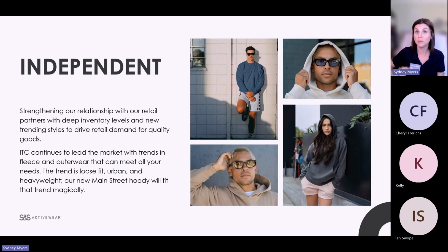And then Independent is one of our top growing fleece brands. Tons of options, great trendy colors for men, women, youth, down to even toddler. They have some hoodies, full zip jackets, and joggers in toddler sizes, shorts in toddler sizes as well. They're adorable. The inventory is deep. We do stock these in our warehouses, and so it's going to be same day ship.